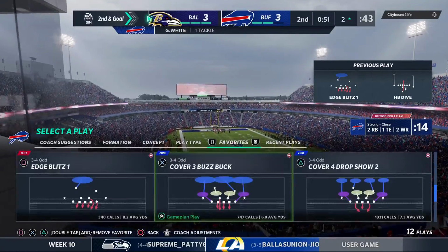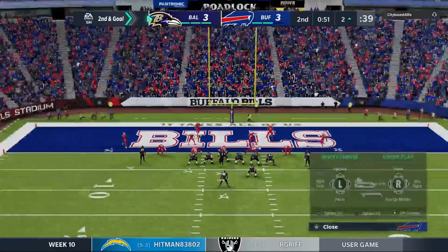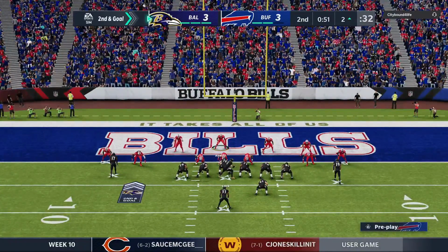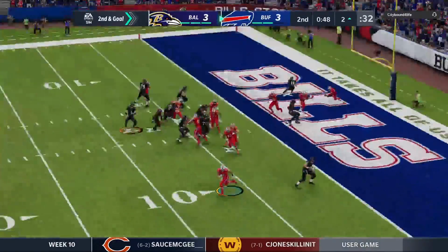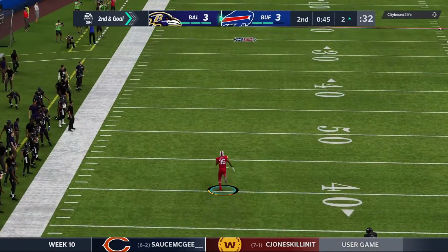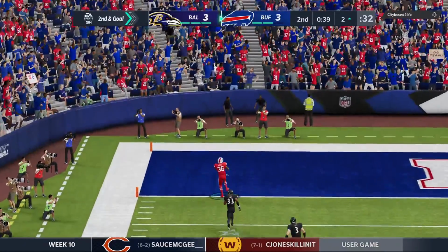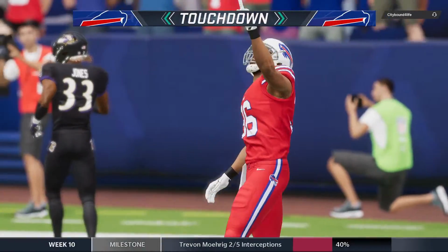Now the Bills are going to use the first of their timeouts as they get the stoppage with a little over 50 seconds to go in the first half. Second down and goal. Locke. Oh, a ball batted in the air, and now it's intercepted. Picked off down near the 5. He's at the 50, 30, the 20. And he is going to score. It's a pick 6 and a Bills touchdown.